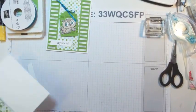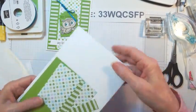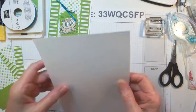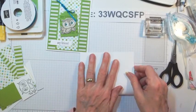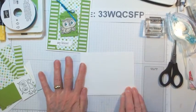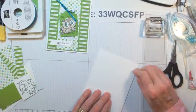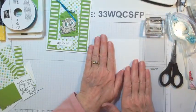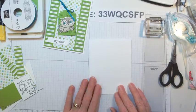So, here in my kit, this one is a side fold card. You know, I like to name my cards. I already have it scored at 4 1/4. It was cut at 5.5.